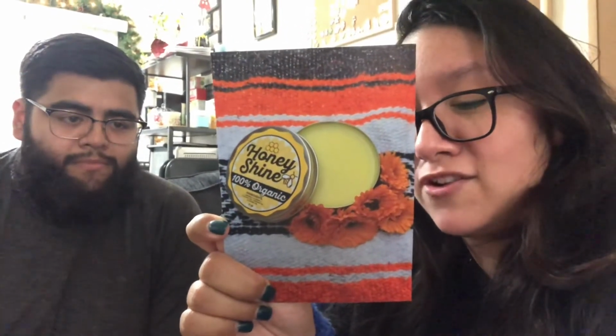So this, I got this little kit. It has a little bit of everything, all her little products that she makes. Calendula, I think, is the main product of this. You can follow her on Instagram under honey_shine_calendula. Oops, sorry, I butchered that. I'm gonna open that so I can show them what we got.